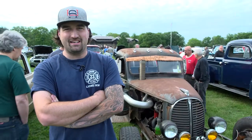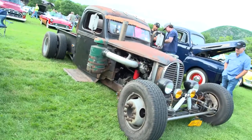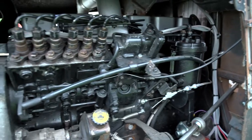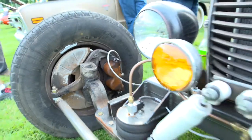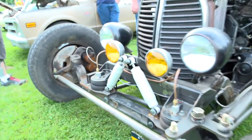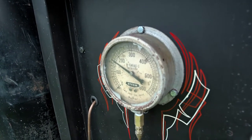Hi, my name is Chris Cox. I'm from Monroe, New York. It's my 1938 Ford pickup rat rod. It's got a 12-valve Cummins in it, custom frame, full air ride, custom built interior, and a whole bunch of little odds and ends that are hard to name, but you can see it close up.